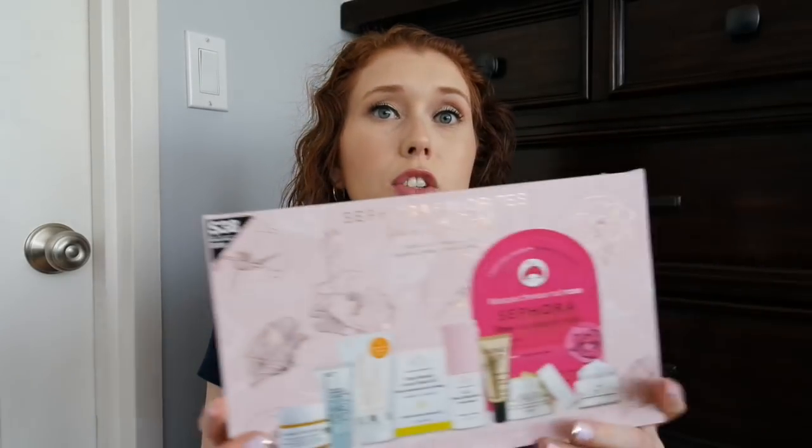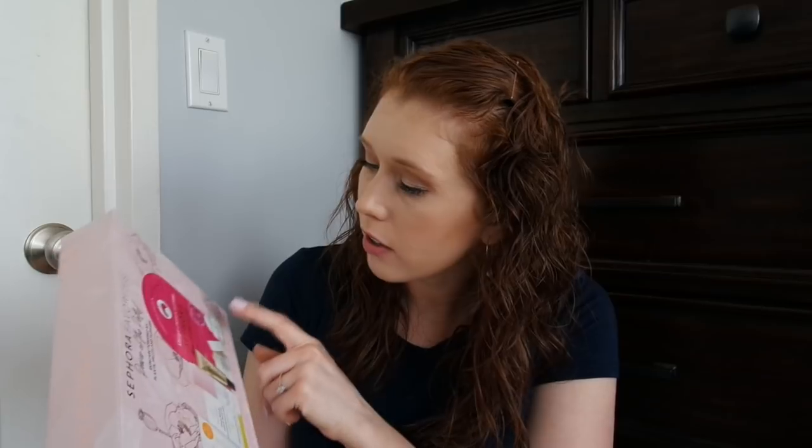But the first thing that I got was a staple. I feel like I can never go a Sephora VIB sale without making a Sephora favorites purchase. This was the Power of the Petal. This came out after I had filmed my Sephora VIB wish list. So what this has in here, one is it's roses, which, hello, I'm a sucker for roses right now. But it has the rose hair sleeping mask.